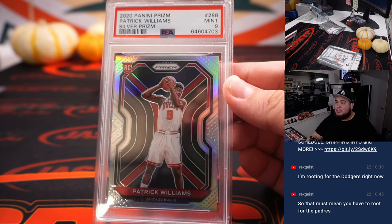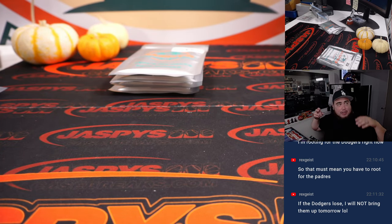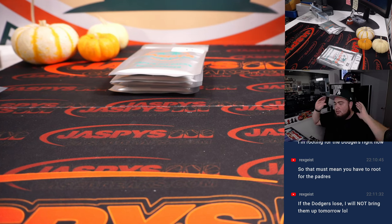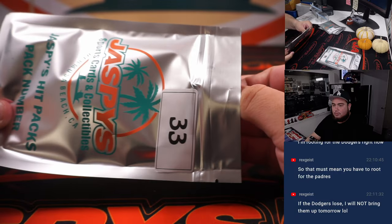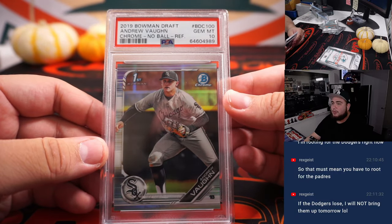So that's a silver Patrick Williams, PSA 9. Because I think he's kind of on a Trea Turner deal like last year with the Dodgers. So sign him for half a season, a year and a half basically, and then he's a free agent. And I don't know if he truly wants to be in San Diego. But we'll see. And we got Andrew Vaughn, refractor, Bowman's first, PSA 10.